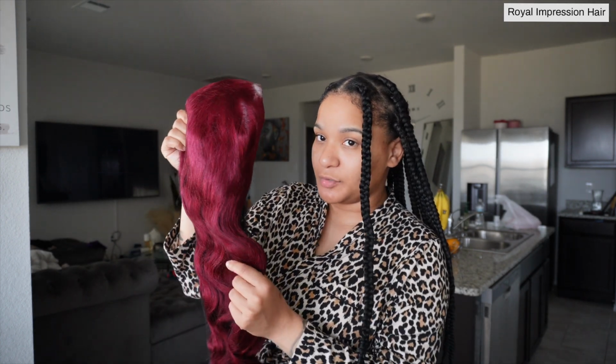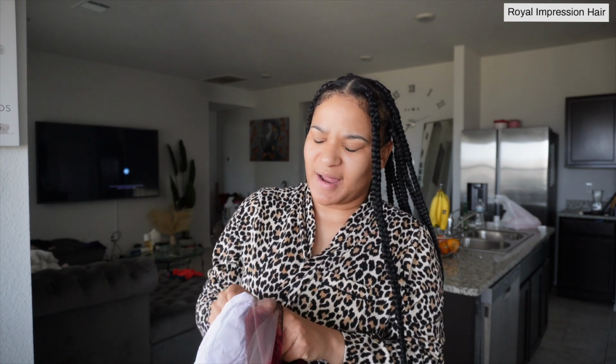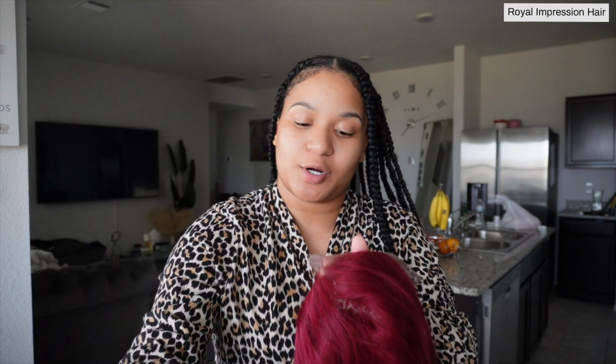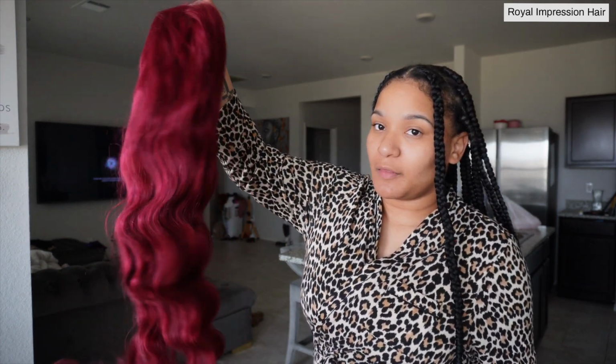Y'all see the hair color. I really wanted to get a color that I have not done, but unfortunately this color is not in rags, but it's fine. So this is the wig. So y'all, the wig does come stuffed with this tissue paper. This is the wig straight out of the package, y'all.